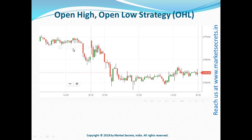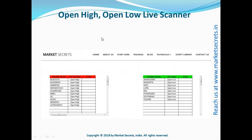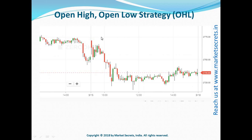So in this case, I can generally set the stop loss here. If you see here, there is a line. So I can set the stop loss just above this particular line, some 2 ticks, in the sense 10 paise above this particular price. So this is how you need to set the stop loss, and your target should always be 1%.